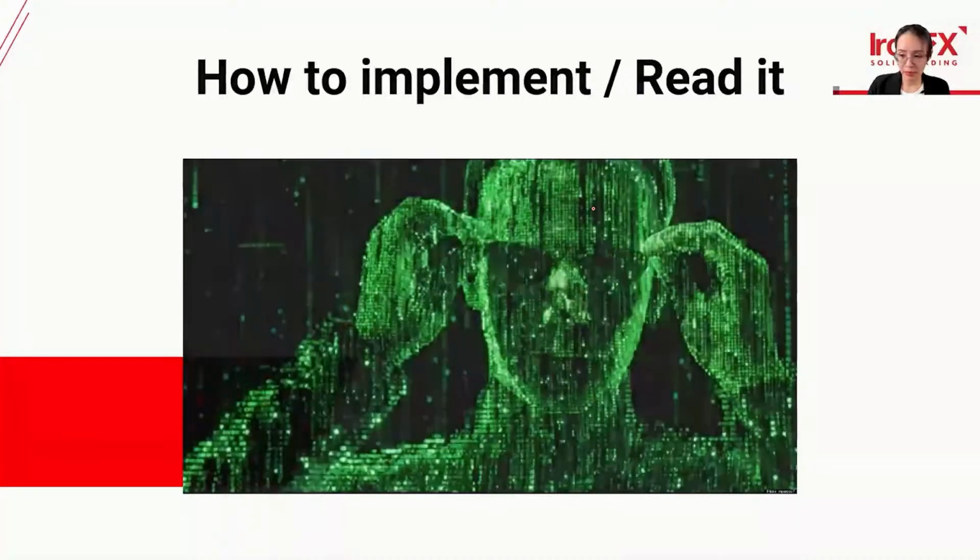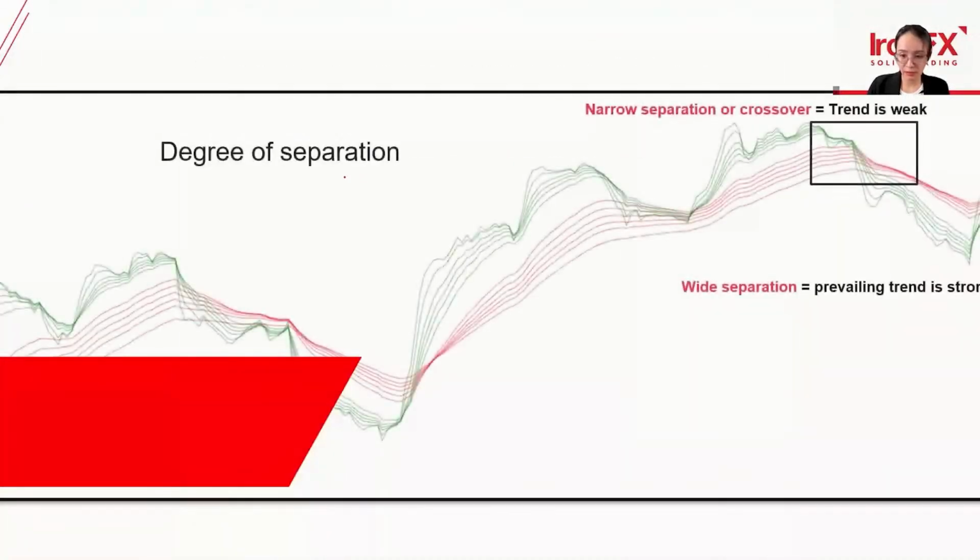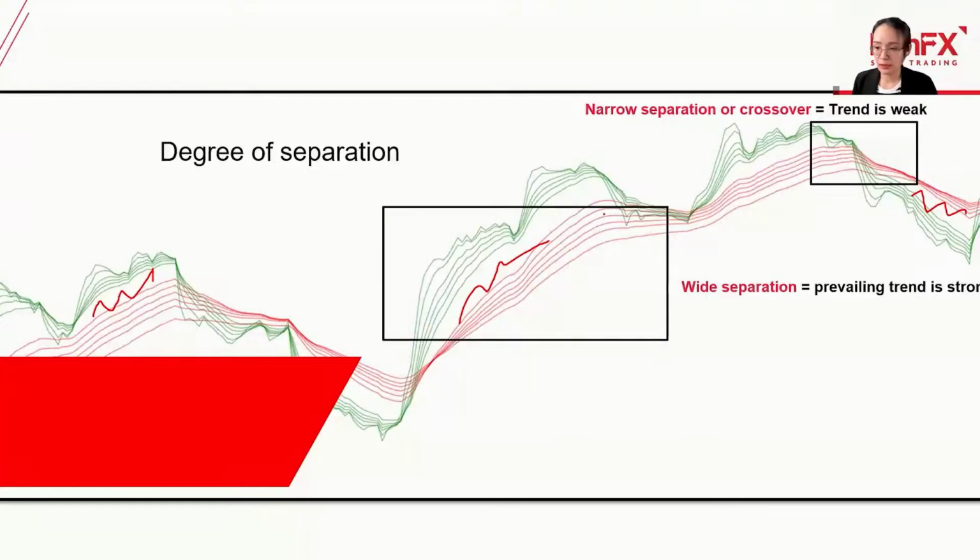Okay, price action, how to implement and read it, I already told you guys. The degree of separation: a strong uptrend or really strong downtrend has a big gap between the short term and the long term moving averages. Narrow separation or crossover means the trend is weak. You can see that wider separation is a really strong uptrend or downtrend.